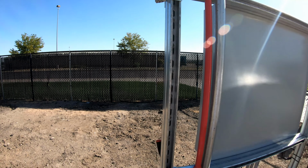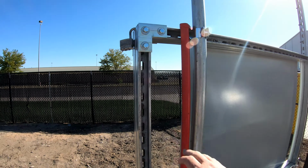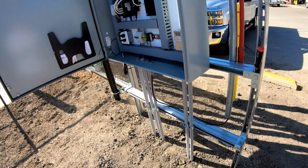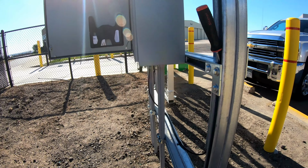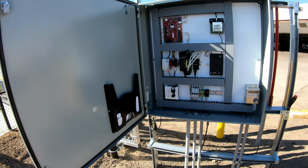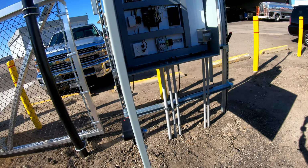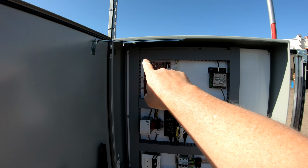So we've got galvanized double back-to-back strut. We're anchored on all 4 corners on the front and back, and we're using the double strut with a nice bracket to come up with our Schedule 80 conduit. As we look in here, you can see we've got that Hoffman enclosure with a locking handle that accepts a padlock. We've got the door stop so this doesn't blow open and knock our hinges off.